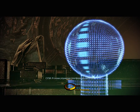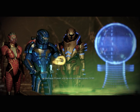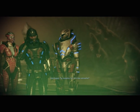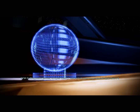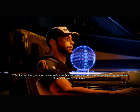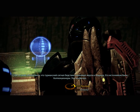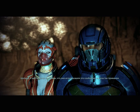I have regained control of the platform, Shepard. I knew you wouldn't let us down, EDI. I always work at optimal capacity. Did you get what we needed? I found data that would help us successfully navigate the Omega-4 relay. I have also found a Turian distress call that served as the lure for this trap. The Collectors were the source. It is unusual. Seems logical to me that they would have sent the initial message as bait.